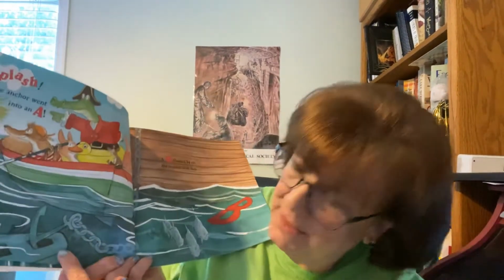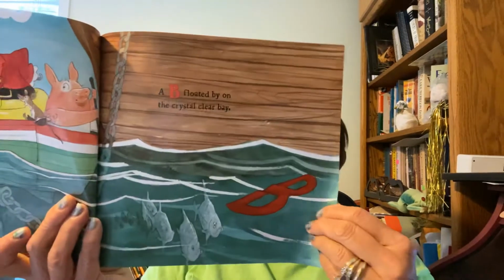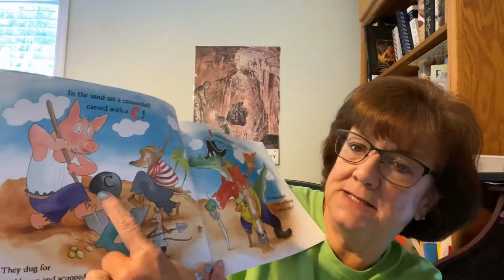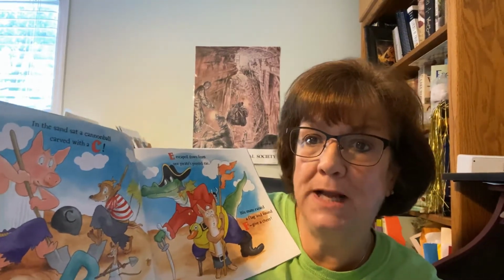Splash! The anchor went into an A. Now let's look really good at the pictures. There's the anchor and the A. A B floated by on a crystal clear bay. I see the B. Can you see it? In the sand sat a cannonball carved with a C. They dug for doubloons and scooped up a D. There's the C right there on the cannonball. And there's the D. They dug for doubloons. Doubloons was a name for coins, for money, back in the pirates' days.